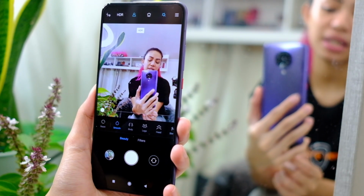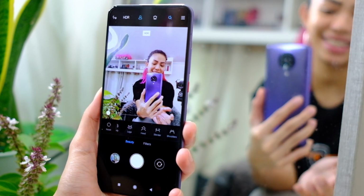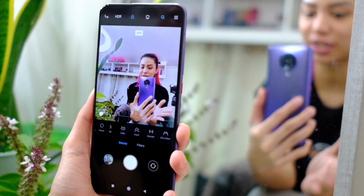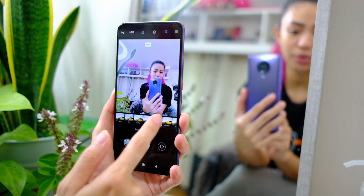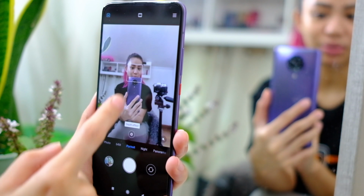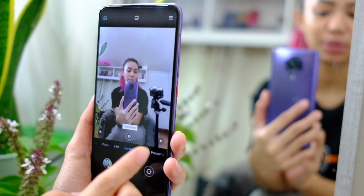Here you have skin smoothening, body, legs, head, shoulders. That's all good and great to have. But again, remember girls, there's nothing wrong with all natural you. Now we also have color filters, so that helps give your photos a different feel. And then we have portrait mode. So as you can see right now, what's in focus is the phone, so I'm blurred out.